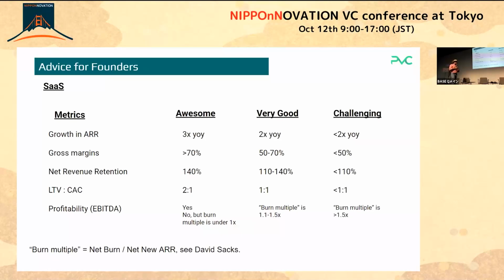So last slide. How do we think about and what do we advise founders and investors? If you're going to raise in this market, it's possible. But given the dynamics we talked about and the fact there's still some room to go on the IPO side, the IPO market looking better than it was 6 months ago, but certainly not out of the woods, your company better be awesome on these key metrics.